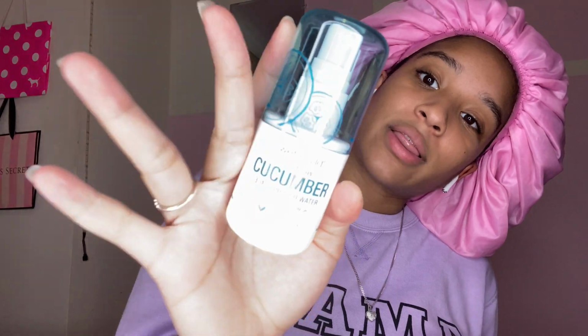I got this bonnet on because my hair looks bad under here, and I'm gonna do my hair after. So yeah, first we're gonna prime the face with this Wet n Wild primer. Ooh, this junk stink. Okay, so we prime the face.